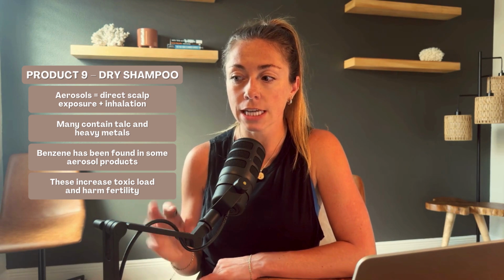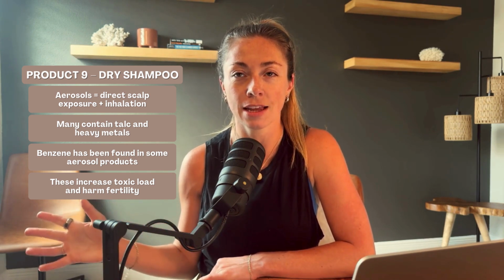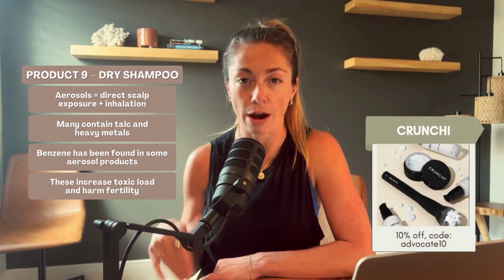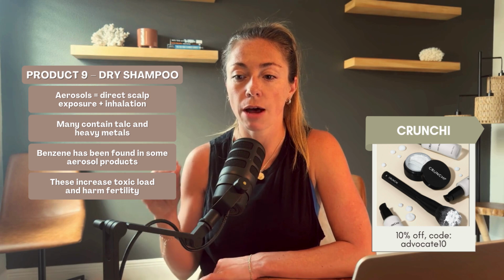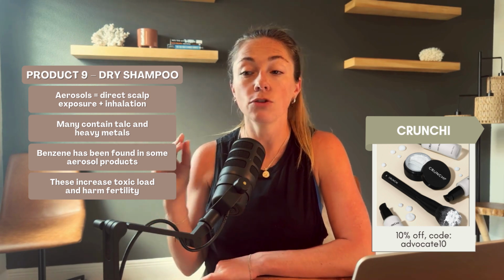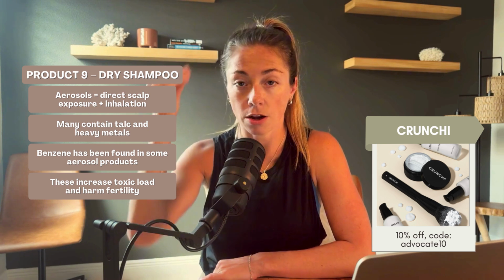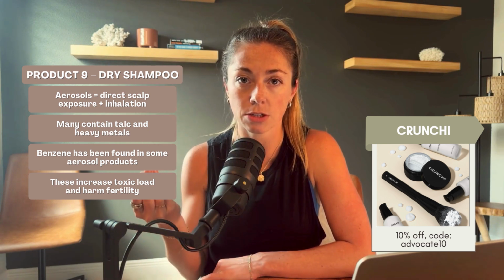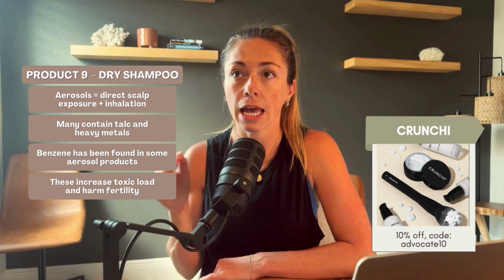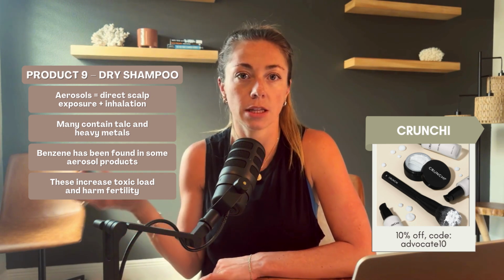So, what I use is actually not even designed to be for dry shampoo, but it works amazing. And it's CRUNCHI's Translucent Powder. So, it's a translucent powder that you can actually dab on your face on top of your makeup. But if you just use a very little bit of this powder and put it on your scalp, or whatever areas you need to get the dry shampoo in, it works amazing. A little bit goes a long way, and it is completely toxin free.